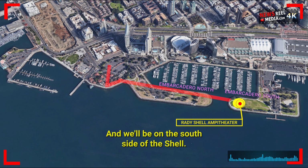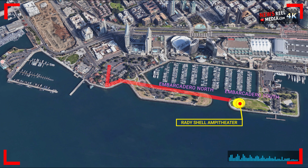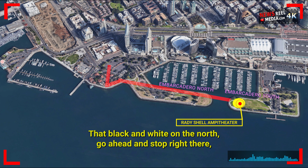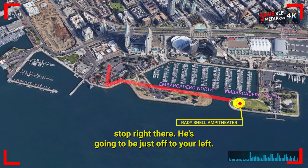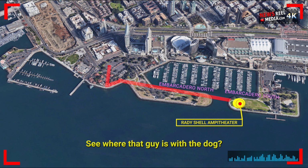Hold 6 more, 97, okay. Well, he is probably 5 feet away from the rocks, so he's probably going to start running again once he gets up them. Just be careful because there's numerous pedestrians on this walkway here. Okay, well, black and white on the north, go ahead and stop right there. He's going to be just off to your left. He's climbing up the rocks right now. See where that guy is with the dog? He's right just below them. Right in front of you.